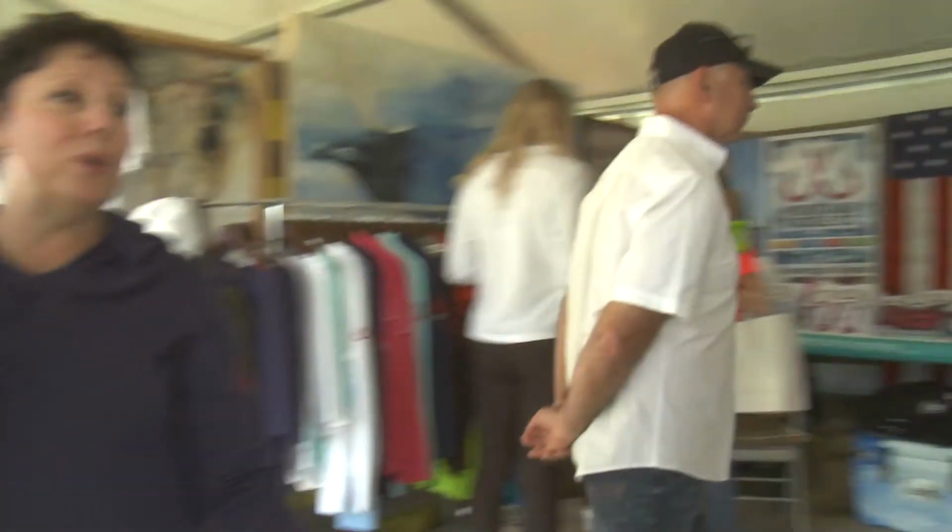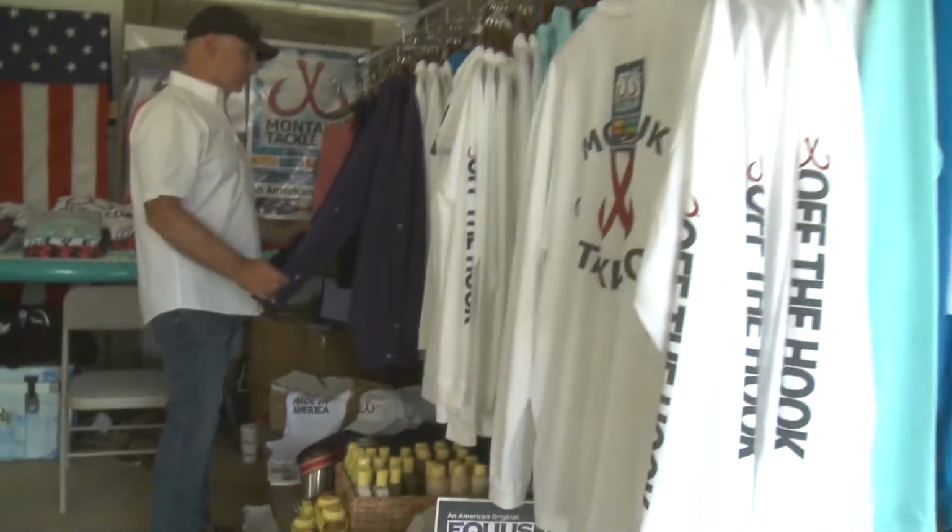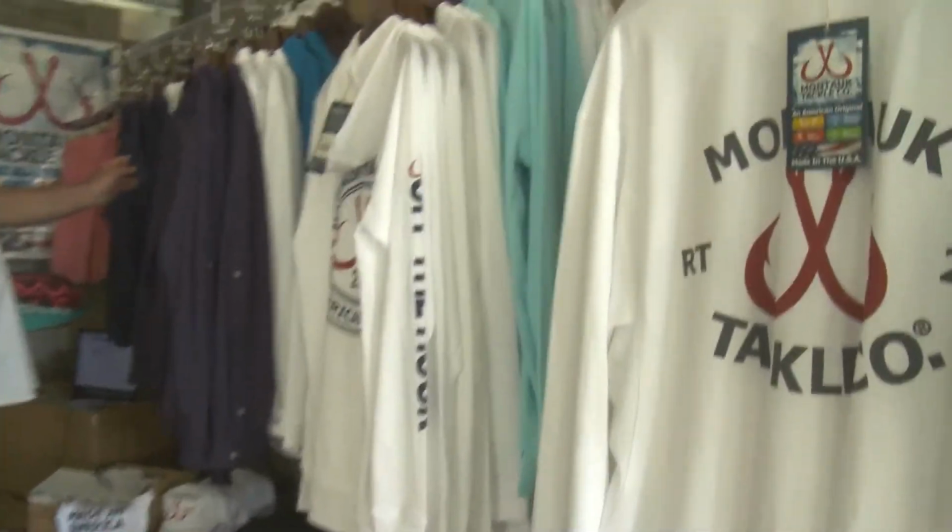Well, Montauk Tackle is a performance brand. It's all SPF 50, moisture wicking. It feels like you're not wearing anything. Antimicrobial, so you smell well, and soil release. And everything is made right here in New York. Made in New York. It feels like home of the Yankees. Home of everything. It feels like you're not wearing anything.